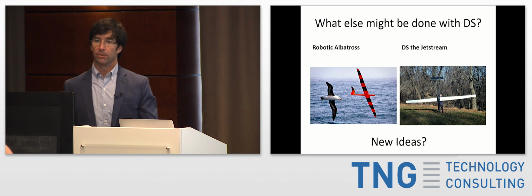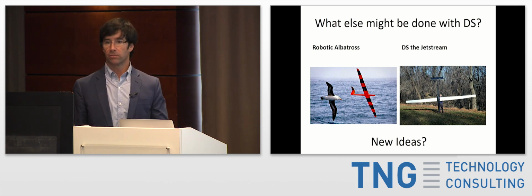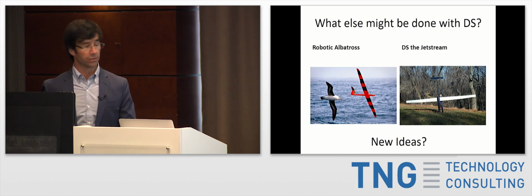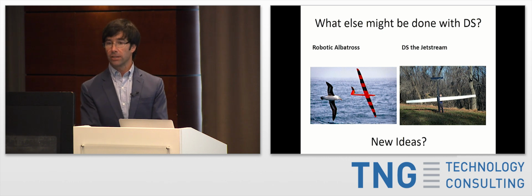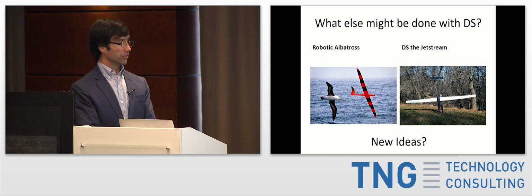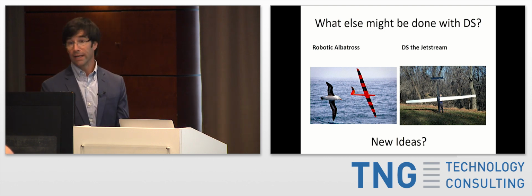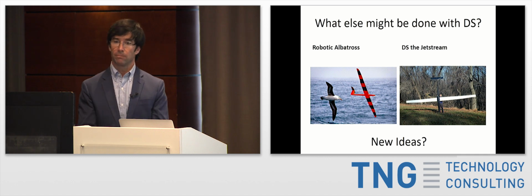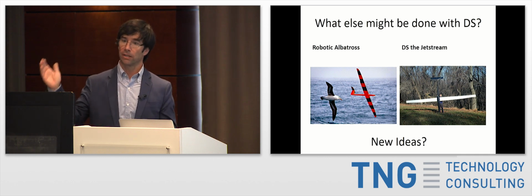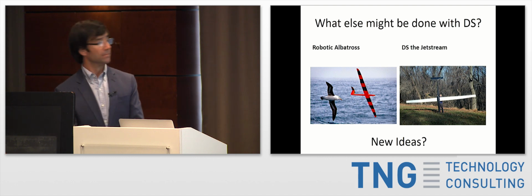Albatross, go back to the original inventor of DS. You can imagine a UAV which takes advantage of this flight pattern to traverse open expanses of ocean with no outside energy needed as long as the wind blows. Well, if the wind doesn't blow, we could add solar panels to the top of the wing. The plane lands in the water and recharges its batteries, and when the wind picks back up, you use the propeller to take off again and begin your dynamic soaring circuit. Could go on indefinitely.